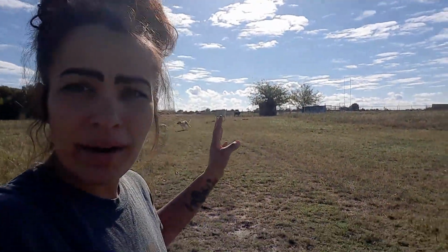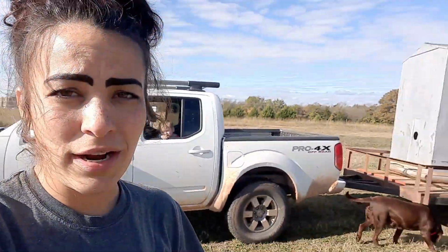I don't know where exactly I'm gonna put this. Somewhere out there by the corral. I'm gonna drive it out there and kind of see where I want to place it. Here's this thing on my trailer.